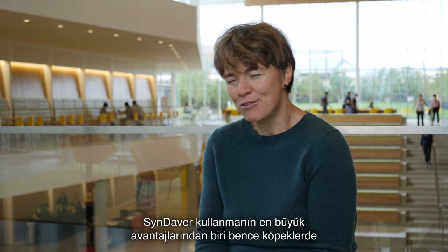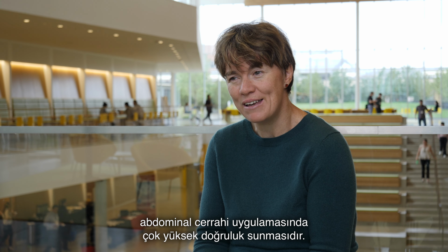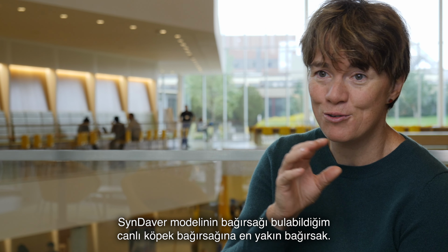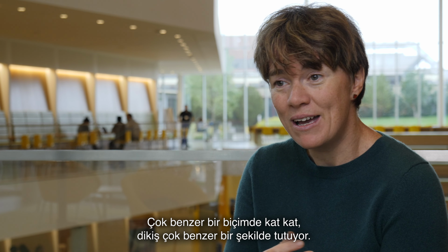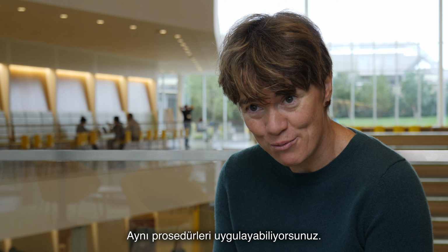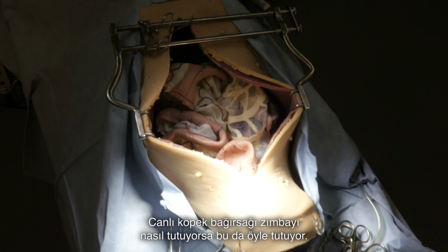Certainly, I think one of the greatest strengths of SynDaver use is in its ability to provide a very high fidelity environment for the practice of abdominal surgery in dogs. For me, the intestine in the SynDaver is the closest to live animal dog intestine that I've been able to find. It has very similar layering, it holds suture in a very similar manner, it handles the same, you can perform the same procedures in it, you're working down within a cavity, it holds staples in the same way that live dog intestine would.